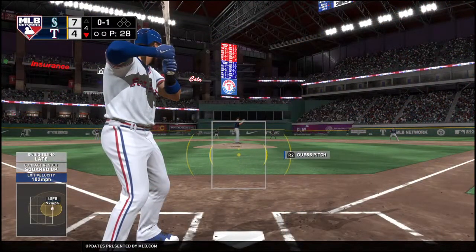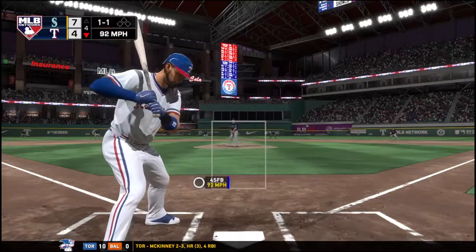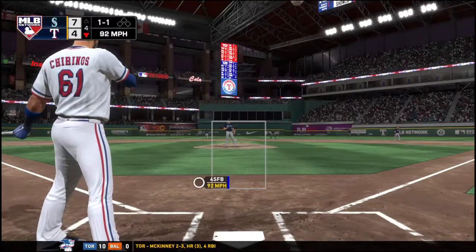Well, it's been a rough one so far. 4 runs through 3 innings. It's about time to get that pitch count down, or he won't be out here very long. 1-1 to Chirinos.